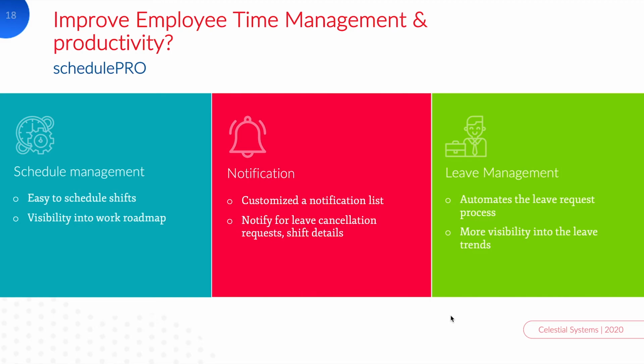And the user experience was very important. It was clean and simple, so that people could use it in a very easy and practical manner.